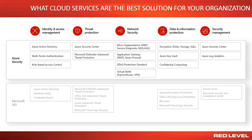It's very helpful. On the Microsoft 365 side of things for identity and access management, there's a couple cool features in here as well. So Windows Hello, that's one that allows you to more easily access your Windows 10 devices. And that uses either a PIN, facial recognition, or fingerprints. So think what your smartphone does, but imagine it on a Windows 10 device.